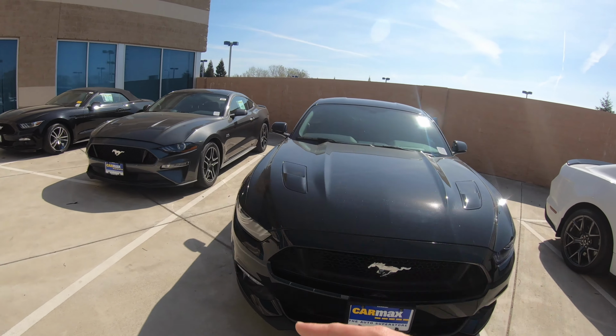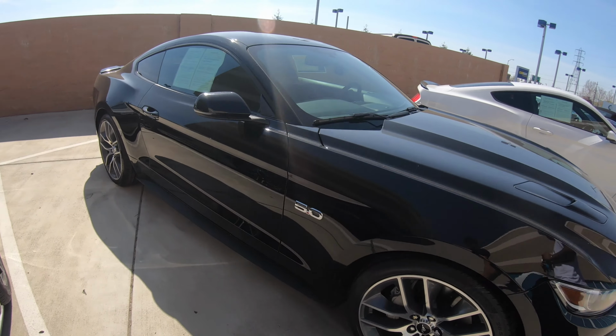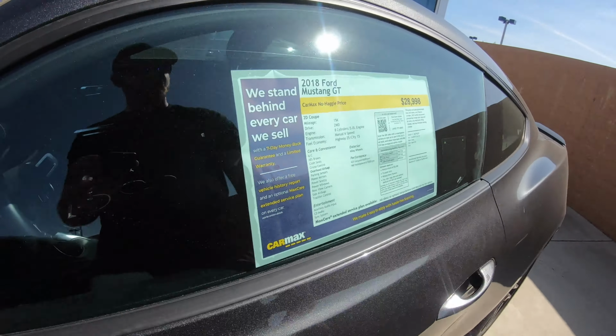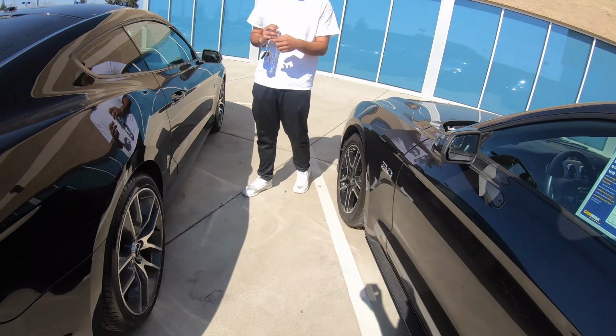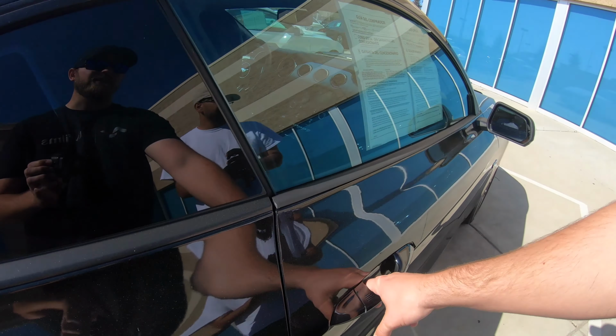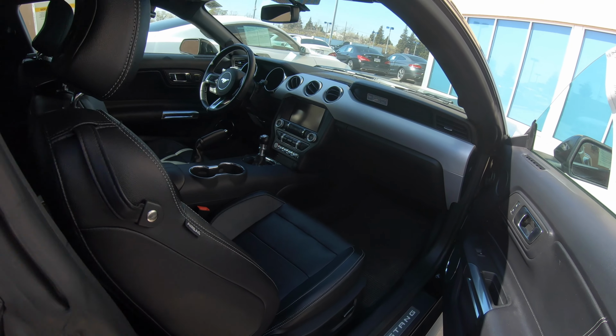Oh, we got 2 more 5.0s. Oh, wow. They only have V6s here. Yeah, they got one over there, but then they have this black one. Paint's a little off, but also a manual. This isn't a track pack, huh? Or performance pack? No, this is a premium. It's got the premium wheels, but it's not a PP. It's got the heated and cooled seats and all that. They're all manual.